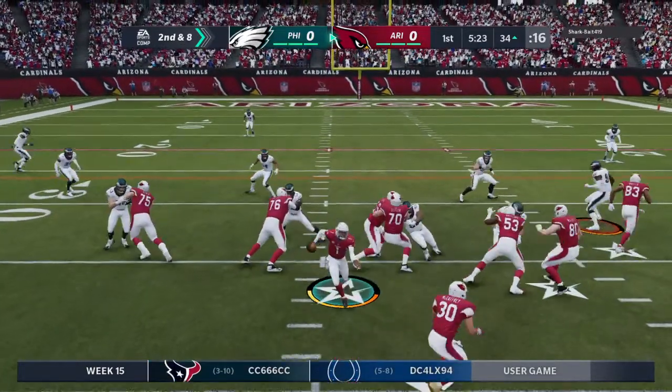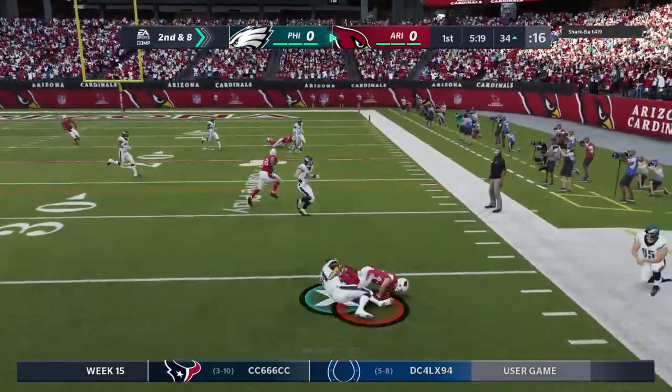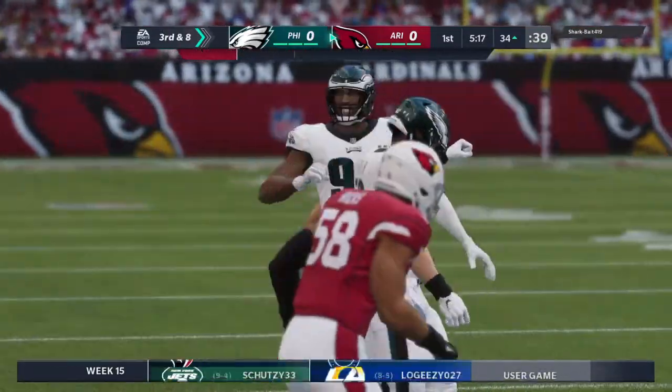Here's 2nd and 8. And now Murray's going to set up the throw. Gets this to his running back. It's Christian McCaffrey. No yardage to speak of whatsoever. Leads to a 3rd down.